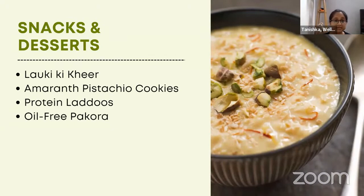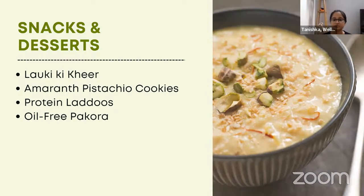What have we covered under the snacks and desserts module? We have covered lauki ki kheer, amaranth pistachio cookies, protein laddus, and oil-free pakora. The recipe we just played for you.